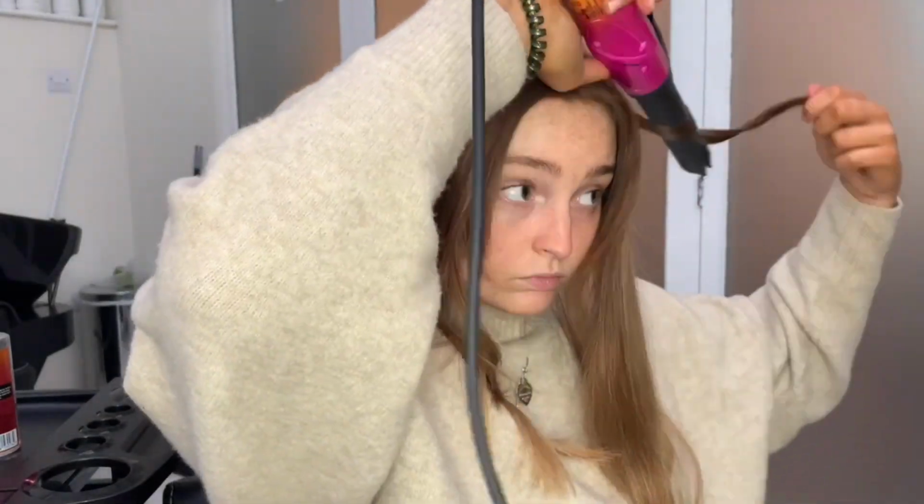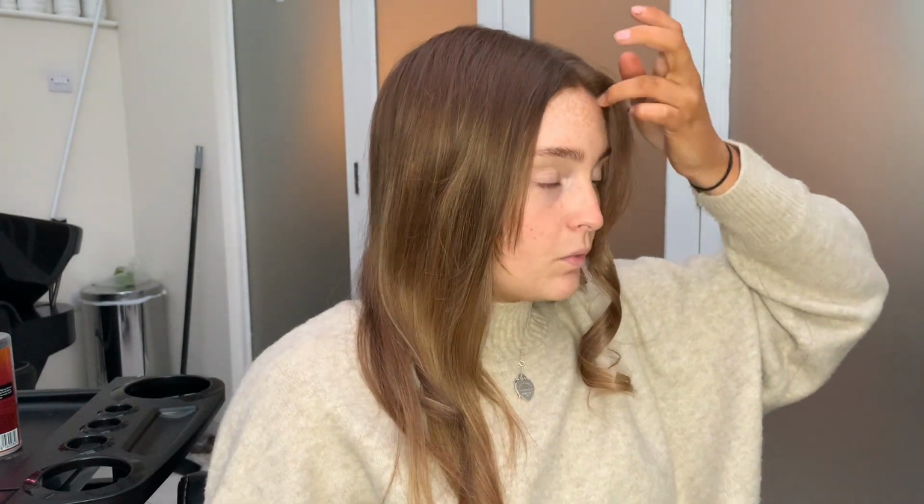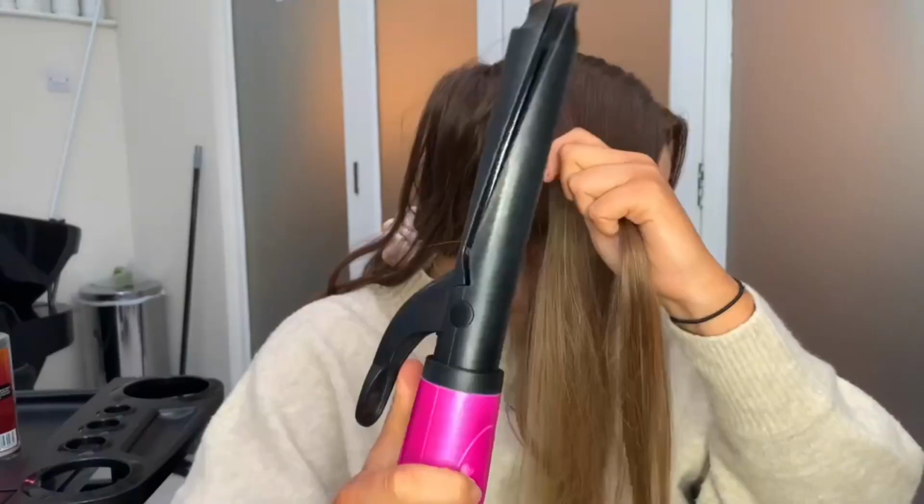As you can see, I've now done this side, but I haven't touched these little bits at the front of my hair because I'm going to use a different method, and style them the way I like to, using a hairdryer. So I'm going to show you that after I've curled the other side of my hair.